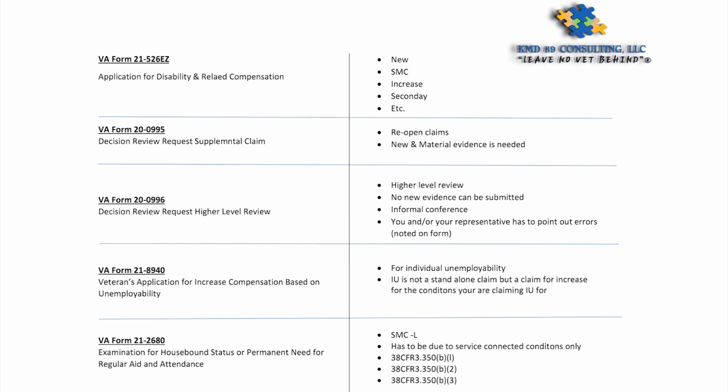Now, the second form is a VA form 20-0995, decision review request for supplemental claim. Why would you be using this form? A reopen claim means that you were previously denied, and then you come back in and you want to reopen that condition, and that's called a supplemental claim.